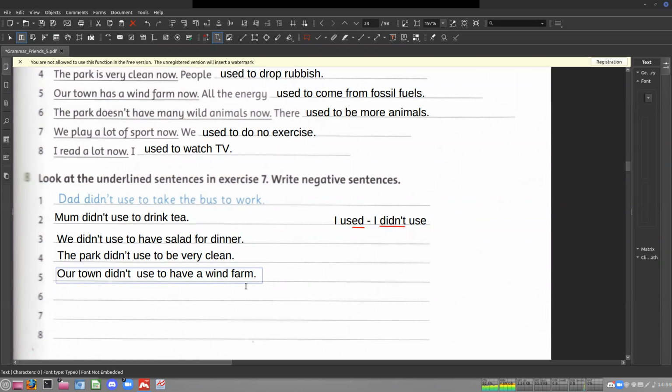So before, they didn't have a wind farm. Do we have a wind farm in Kolat? Who knows? Yeah, correct. We have. When we drive the way to Bangkok, you will pass the wind farm of Kolat. Lamtakong, a big wind farm. Okay.